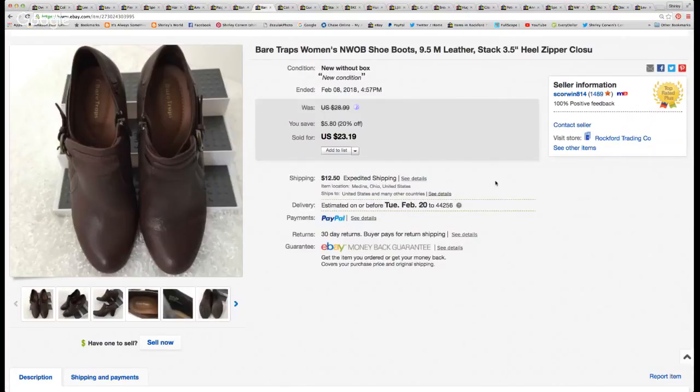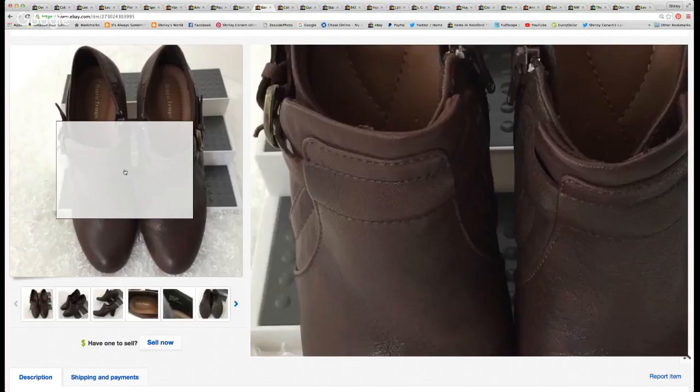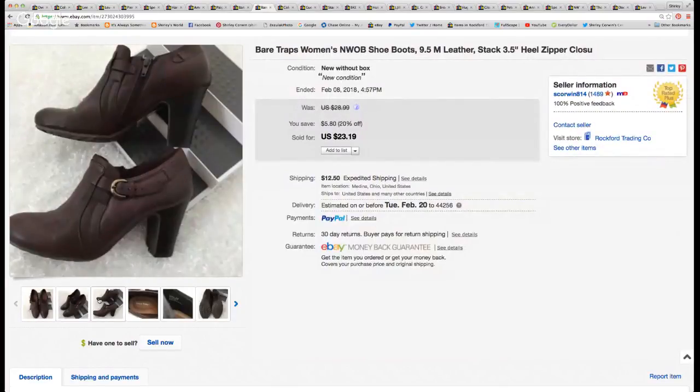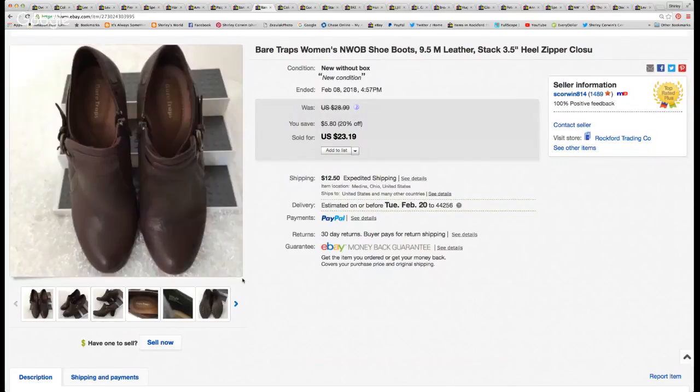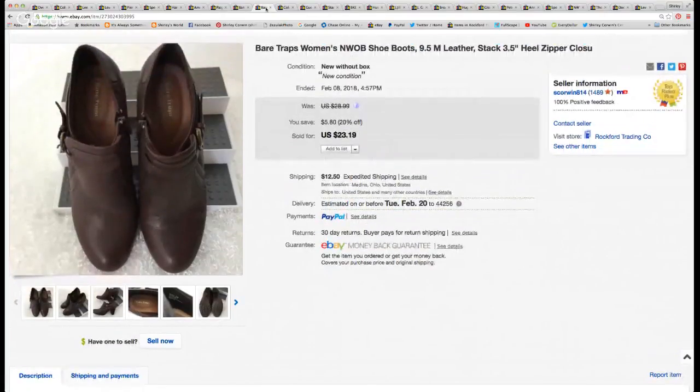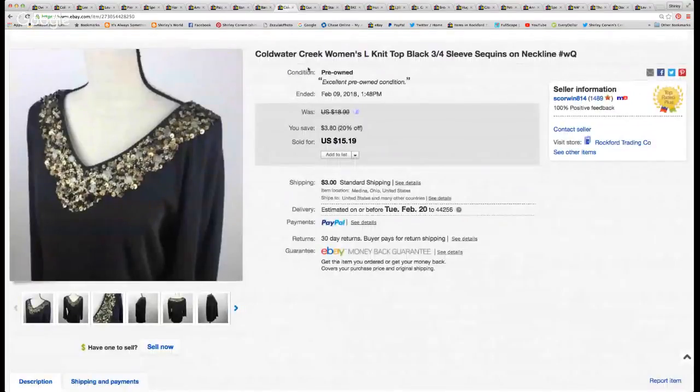Here was a nice pair of women's shoe boots. They were Bear Traps by Bear Traps. They were in excellent condition and almost looked new. I listed them as new without box because they didn't look like they had been worn at all. I took a best offer of $20 for those and they paid the priority shipping of $12.50. So that was a good sale.